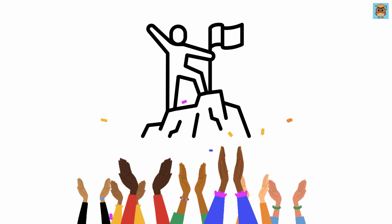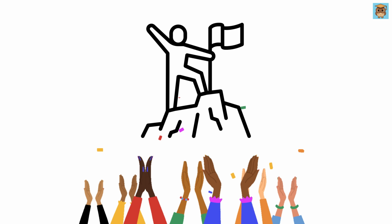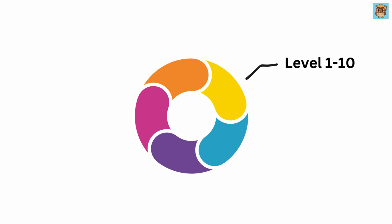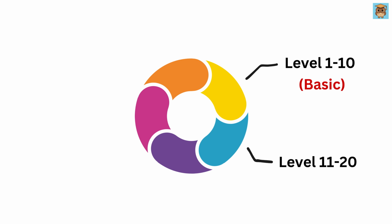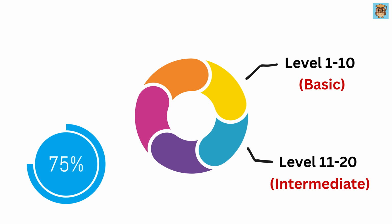Congratulations on completing the journey through these challenging math levels. For levels 1 to 10, you've got the basics covered and are building a strong foundation. If you were somewhere in between level 11 to 20, you have mastered the essentials and entered into algebra, geometry, and probability. By reaching here, you've surpassed 75% of math learners worldwide.